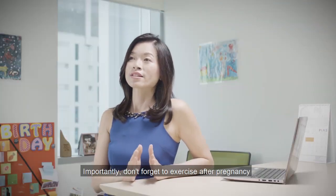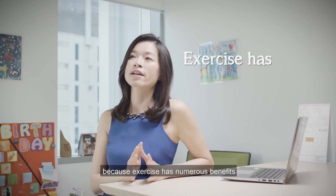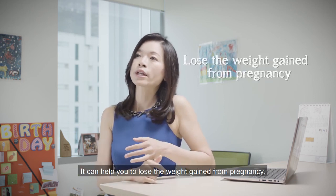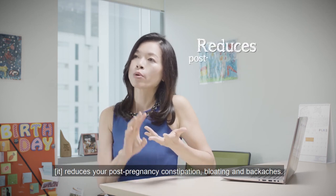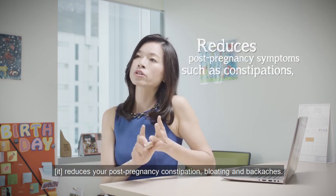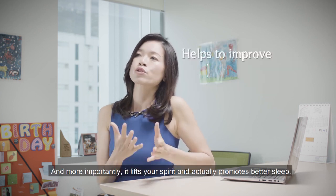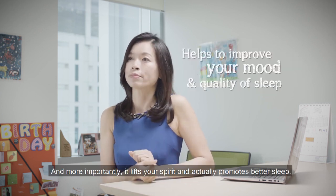Importantly, don't forget to exercise after pregnancy because exercise has numerous benefits. It can help you to lose the weight gained from pregnancy, reduces your post-pregnancy constipation, bloating and backaches, and more importantly, it lifts your spirits and actually promotes better sleep.